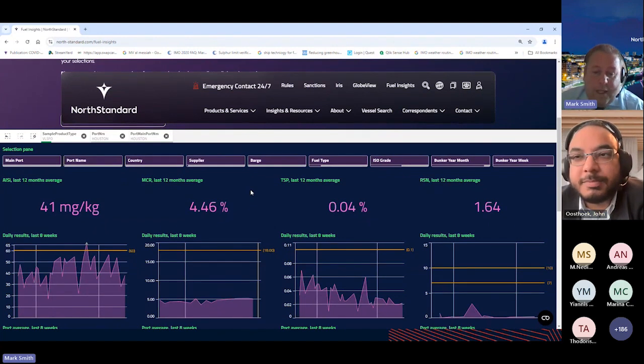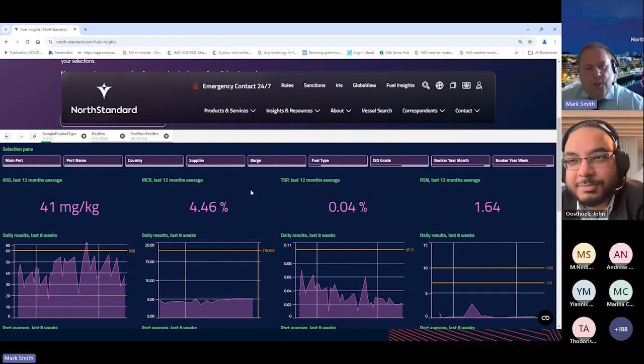Yeah. So one of the things we always recommend to members to do on a regular basis, and not just wait for high cat fine fuels, is to take fuel samples before and after your purifier. And that then allows you to look at the effectiveness of your purifier. Should you bunker a higher cat fine fuel in the future, you need to get it down to 15 mg per kg before it goes into the main engine. And the only chance of doing that is by having good purification plants on board.